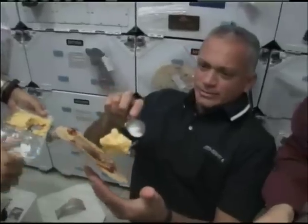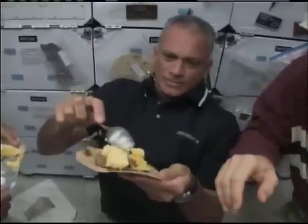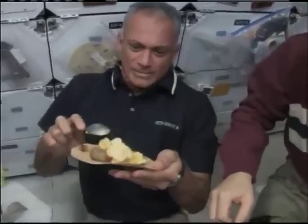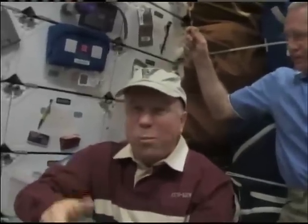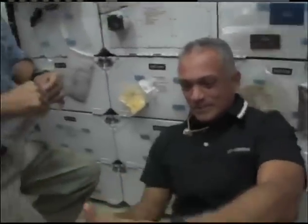You can see us carefully placing the eggs inside the burrito. Danny is an expert in zero-G burrito making. And Tim Kopra decided to taste the very first one, and he gave us his honest opinion, and obviously it looks like he enjoyed it.